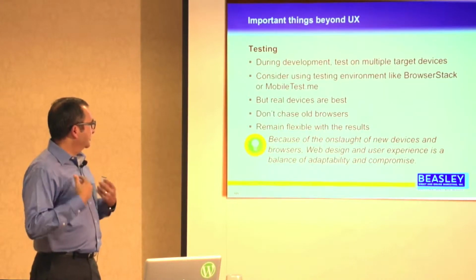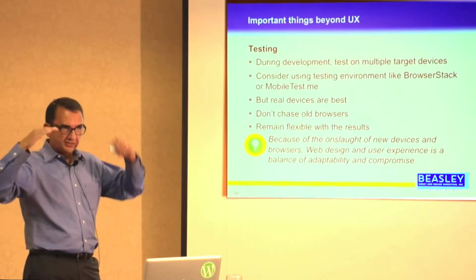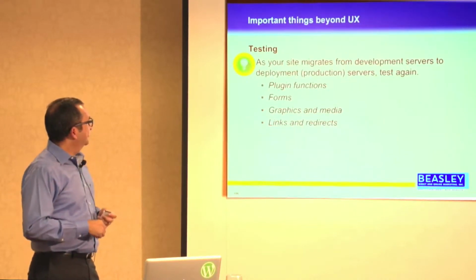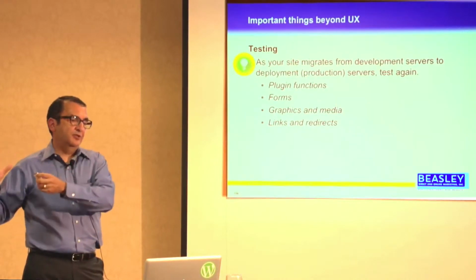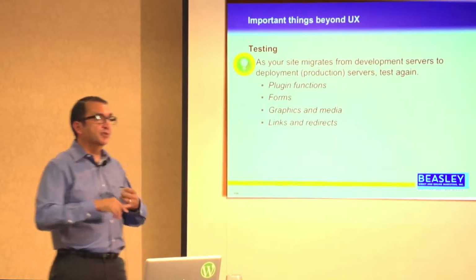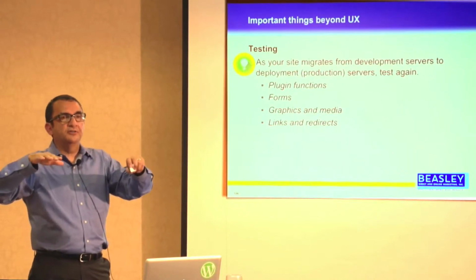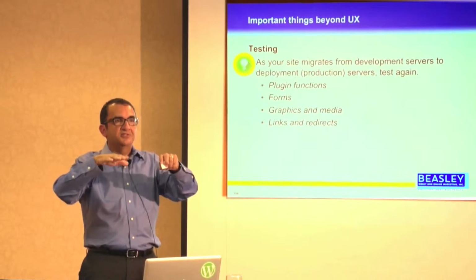And this one thing to remember, because I had to learn it as a designer. Web design, it's that balance. Adaptability, compromise, you want stability. And as your site migrates, you want it also to work. When you migrate from a production server to your test server to your production server, they could be two identical servers in terms of things that you and I don't understand in terms of the details, but sometimes things disconnect.